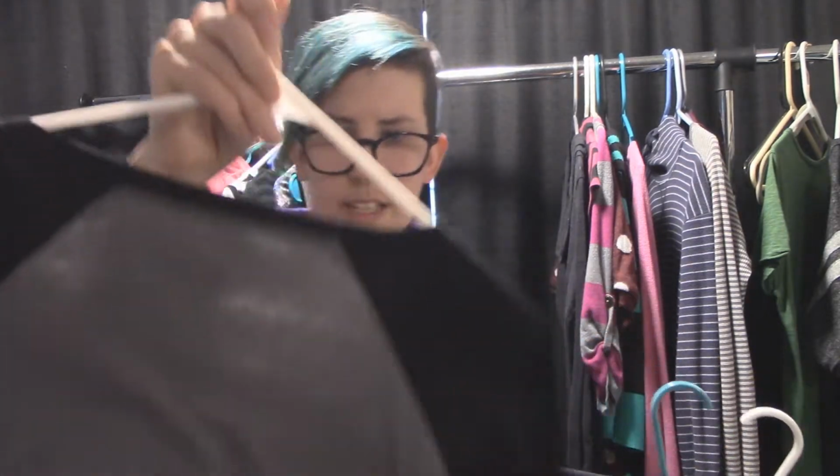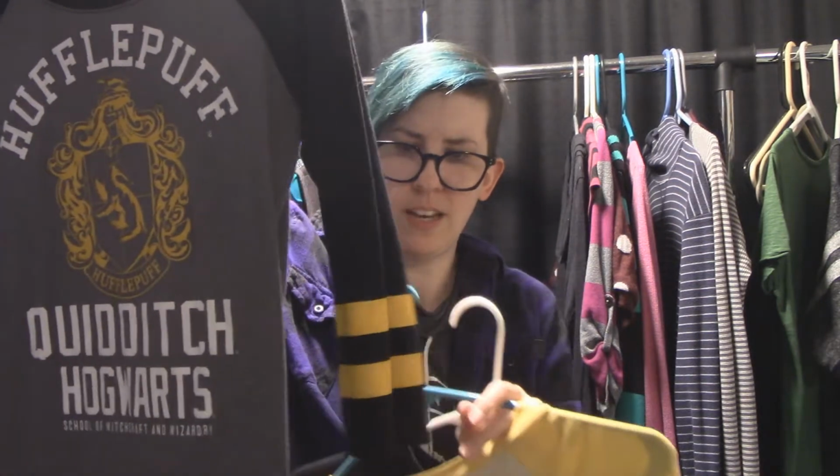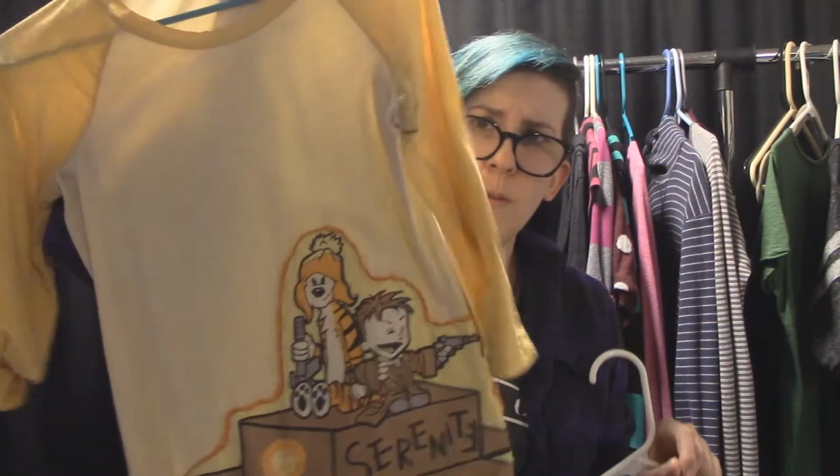I don't wear either of these very often. If I'm gonna wear this, I need to shorten the sleeves. It's too tight on my biceps and it doesn't stretch very well because it has really thick heat press stuff on it. I will keep this, but I will shorten the sleeves. I think I'm gonna donate this one. I think this one too.